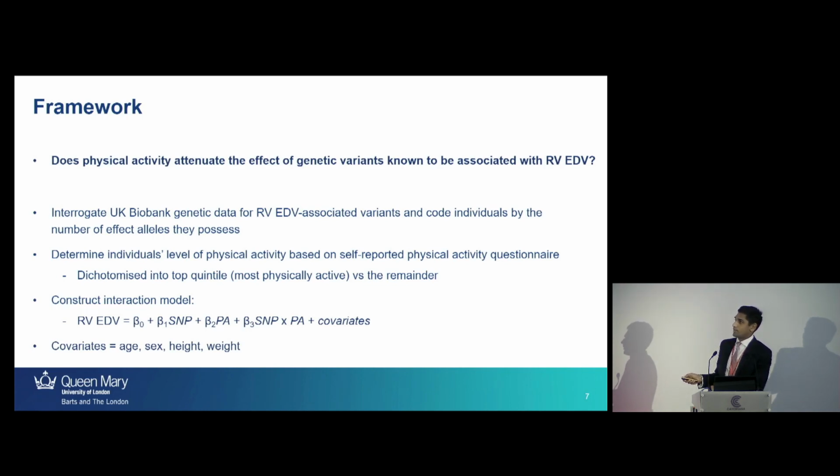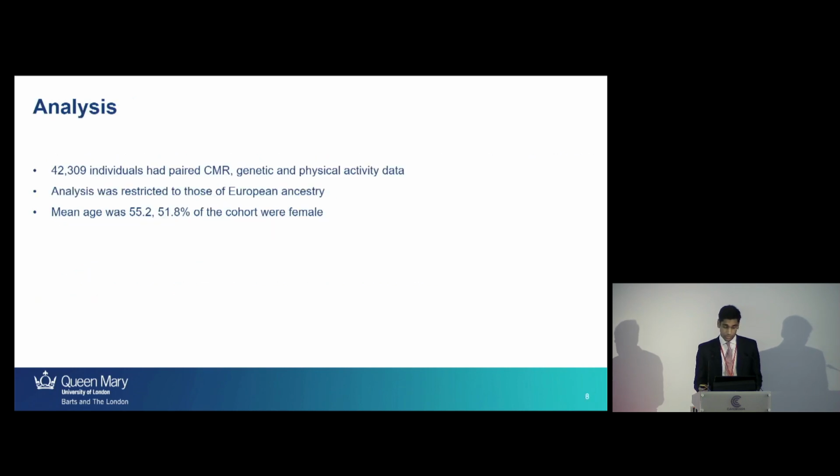So right ventricular end diastolic volume is your outcome. You have your SNP term, your physical activity term, and then your interaction term. So how does the effect of your SNP or your genetics on our outcome, RV-EDV, vary depending on the level of physical activity? And then we included these covariates here. We used unindexed right ventricular end diastolic volume and adjusted for height and weight in the model. So just over 42,000 individuals had paired CMR, physical activity, and genetic data. And as is typical in these sorts of experiments, we restricted the analysis to those of European ancestry.